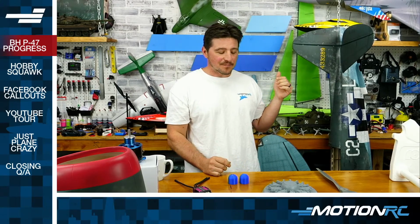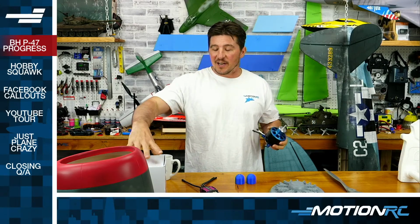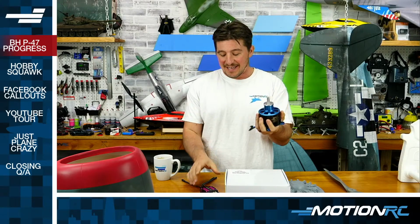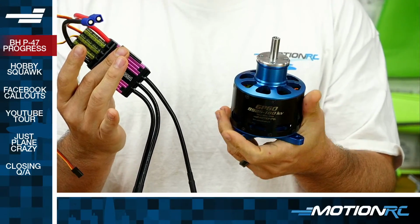The P-47 doesn't have a spinner, so this model won't come with one. You're going to have to source yourself a propeller and a prop nut. So I'm going to go electric on this. I know gas guys will eventually convert it to gas, I promise. But I'm going to go with this big bad GP60, same one that I have in the Zero. And this time I'm going with the 120. So I'm going to fly this on 12S, which will be awesome.